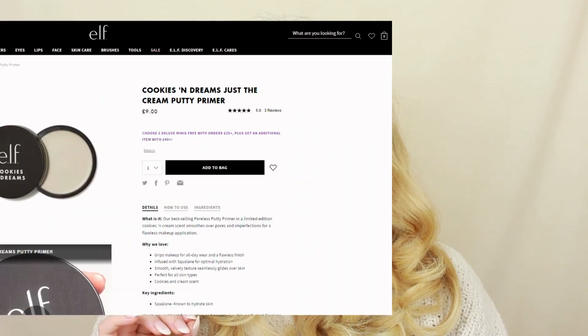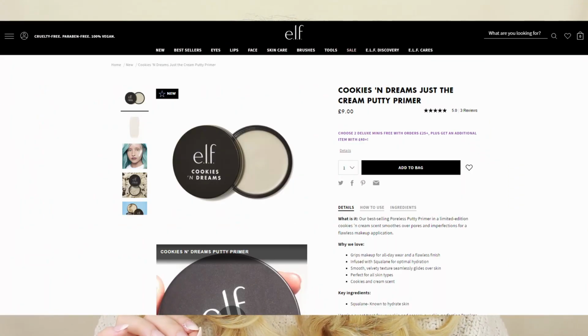Then we have the Cookies and Dream Just the Cream Putty Primer. So that is their original formula of the putty primer. It just comes in a different scent, and I didn't actually like the original putty primer. I just found that it personally made me more greasy and made my foundation slip and slide on my nose, so there was no point getting a product that I already know that I'm not gonna like and not gonna use. And just because I forgot to mention it, this one retails for £9, which is the same price as the normal one, so there's no price increase for it being part of a collection or anything.